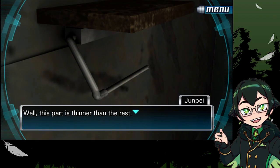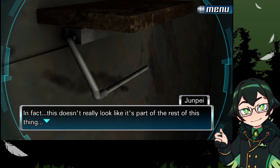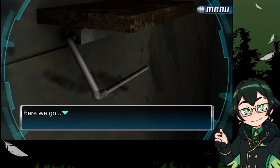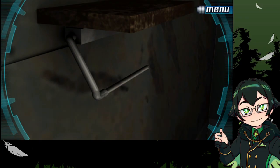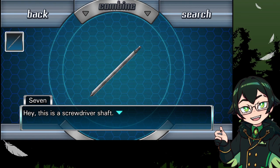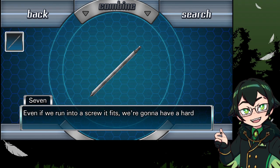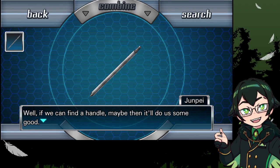Well, this part is thinner than the rest. In fact, this doesn't really look like it's part of the rest of the thing. This rod feels loose. Maybe if I give it a couple turns... Here we go. Oh yeah, it's like a part of a screwdriver. Hey, this is a screwdriver shaft. It's missing a handle, though. Even if we run into a screw it fits, we're gonna have a hard time of it without a handle. Well, if we can find a handle, maybe then it'll do us some good.